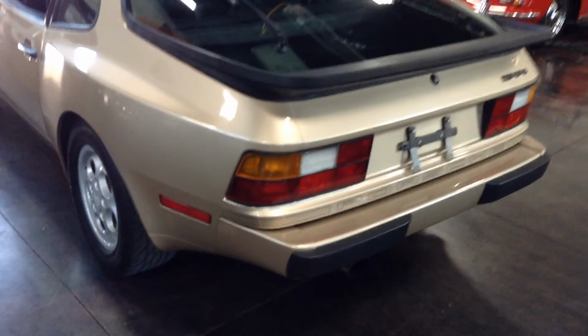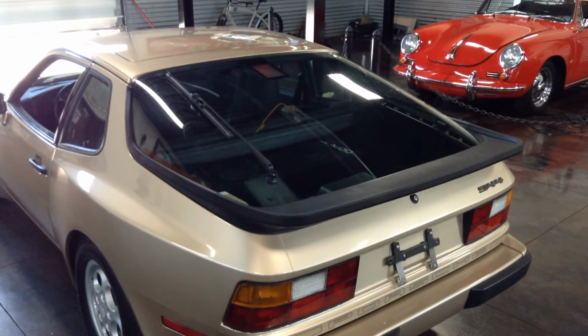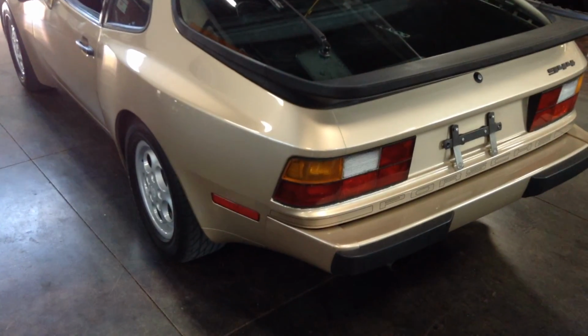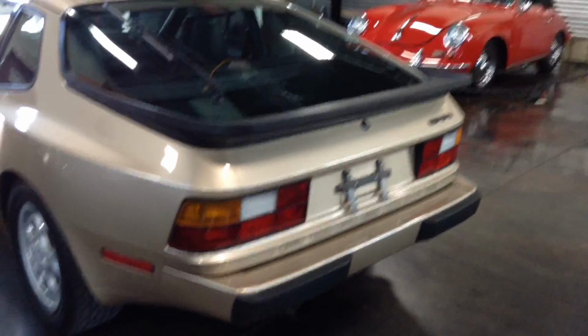We are raving about this car because we've driven it, we've sat in it, we're next to it, but it's not a perfect car. But for the money, it's hard to buy something that puts a bigger smile on your face than this one.